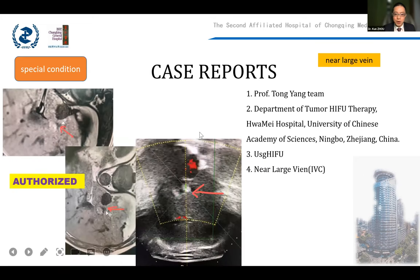This one is from Professor Tong Yang too. We find that this part was ablated previously, but a new, very tiny tumor appears here. See, this is the IVC. It is so close to the IVC, and during treatment, the hyperechoic change happened again. We see the IVC clearly.